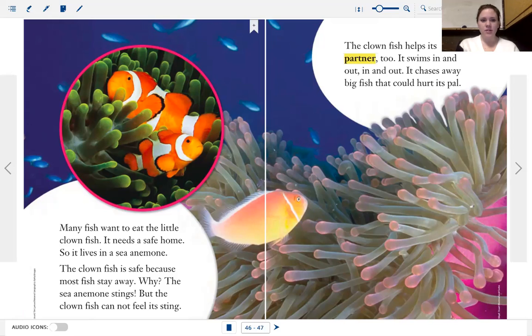So the sea anemone protects the clownfish because other fish cannot go inside. But that doesn't mean that other fish wouldn't try to hurt it, right? That's why the clownfish goes in and out to try and persuade other fish to stay away. Say, don't come over here, right? So guys, on each page, like our prediction, we're seeing different animals and how they work together. I guess each page might be a different key detail. If that's the case, then what is the main idea? Let's keep reading.